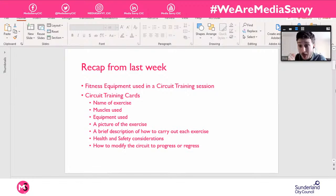So a brief description, a couple of sentences or even a couple of bullet points, a sentence or two on how to actually do each exercise. Health and safety considerations, so things to think about, like are the clips on, is it dropping a bit, is the resistance band going to snap when you pull it, that sort of thing as well. So using them safely, because if we are exercising safely, we're going to avoid injuries and we can be consistent, really.